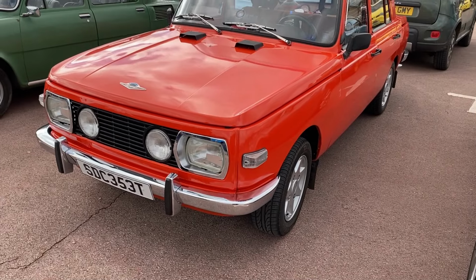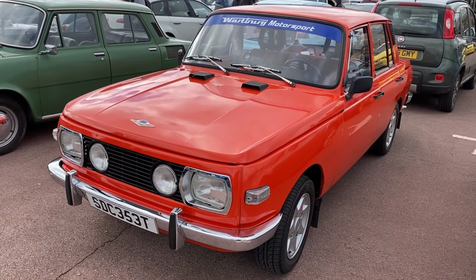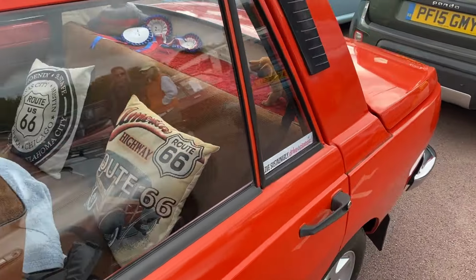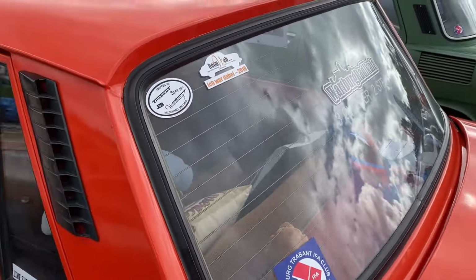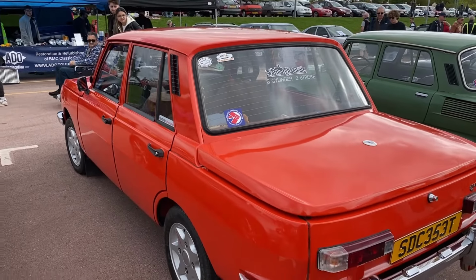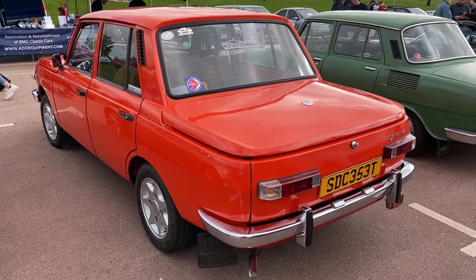Well, so I think these are two-stroke, aren't they? Wartburg Motorsport. Well, I didn't know they had a motorsport division, but I'll take their word for it. These were sold in the UK. I do remember these back in my childhood being sold in the UK. They're pretty thin on the ground now. That looks resplendent. 3-cylinder two-stroke. There you are. What a car.